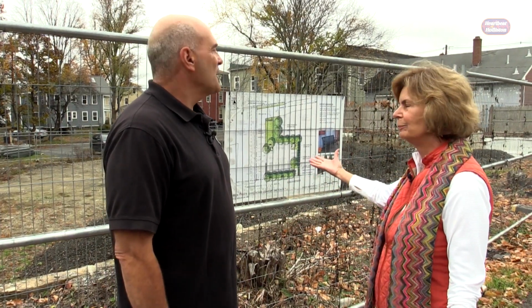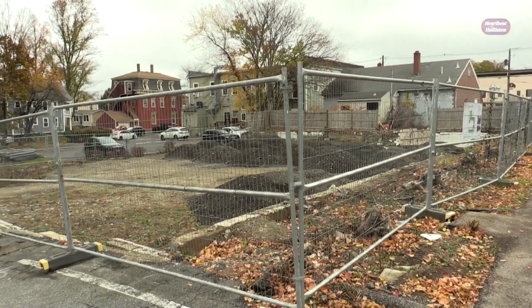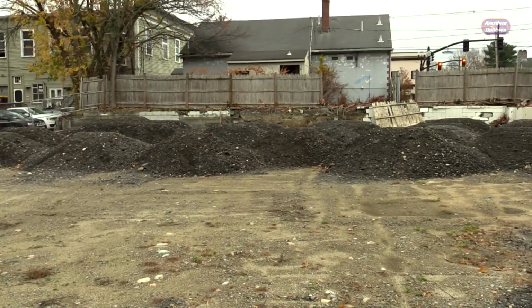James, the last time we were here, the demo was just about over. And what can we expect to happen now? So as you can see, it's basically a vacant lot now. Some of the foundation of the building still remains, and that's actually going to be part of the parking lot that's going to end up here.